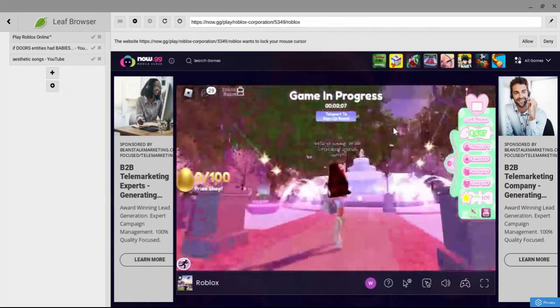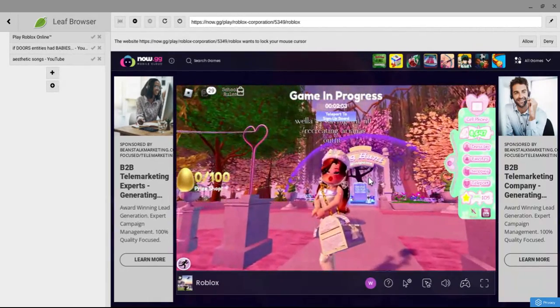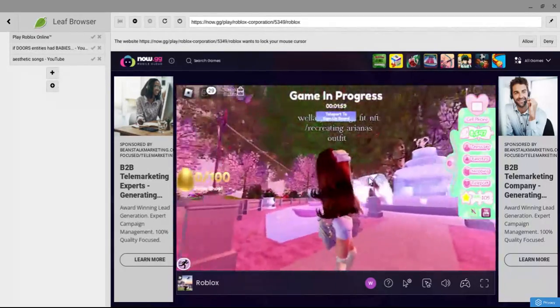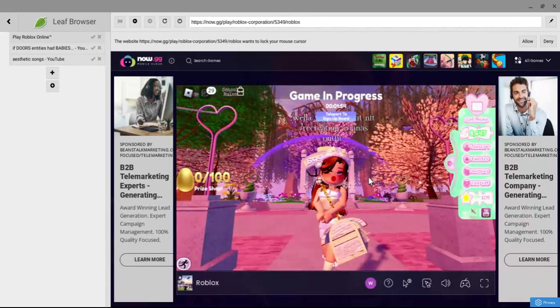Okay, guys, so I'm done styling the bunny earrings. In my opinion, I think this outfit turned out pretty cute, not gonna lie. Let me know what you think.